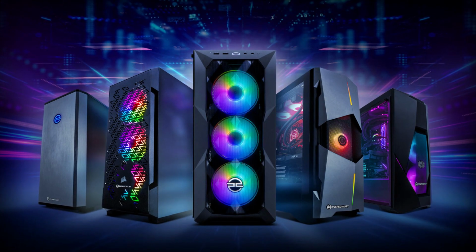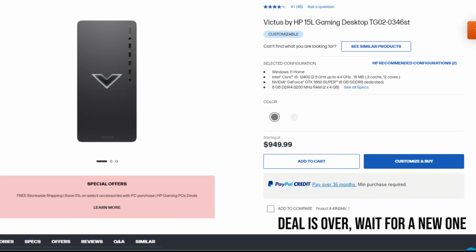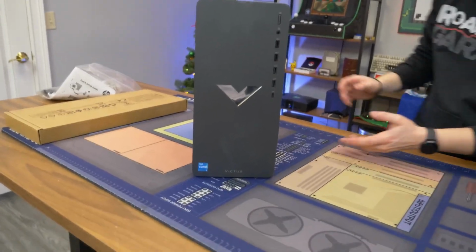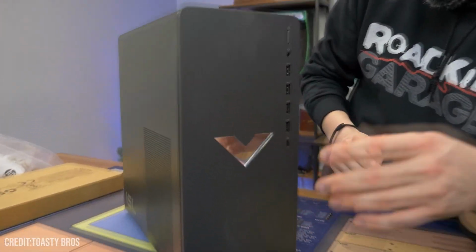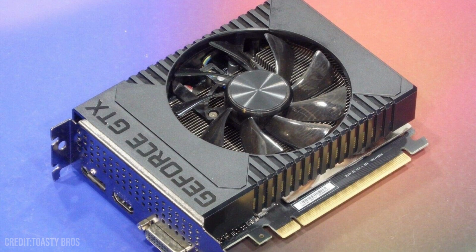With that being said, let's start with the first one, and I wouldn't spend any less than this for a gaming PC, especially for a prebuilt system, since prebuilt PCs under $600 are usually a scam, so it's hard to find a good deal below that number. But for $650 you can get the Black Big Tooth. This one has the i5 12400 alongside the GTX 1660 Super.